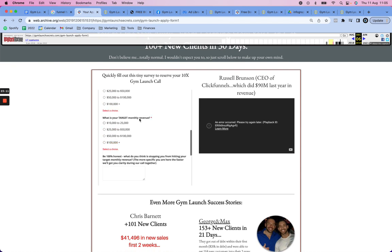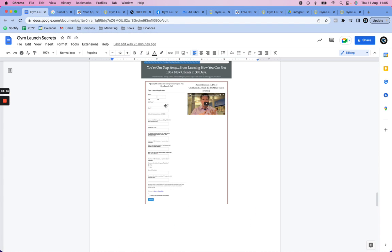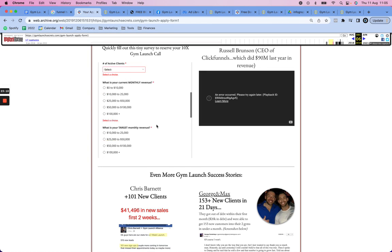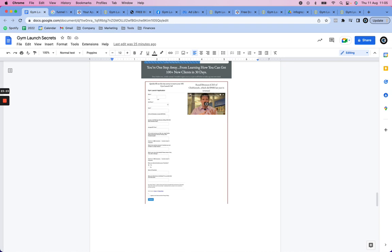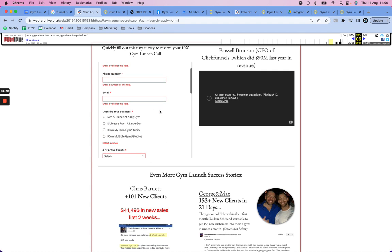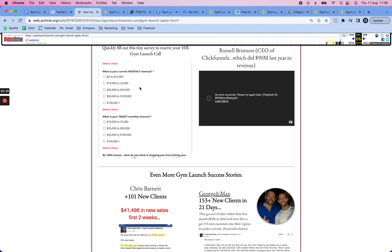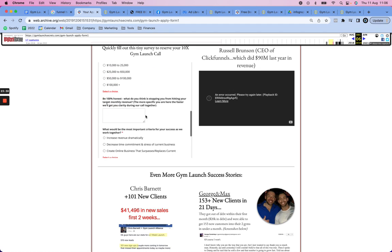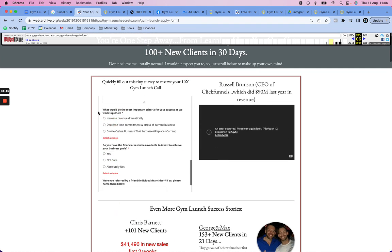But you can see here that they've kind of embedded it now, so it doesn't look as ugly as it once did, where all the questions are there. Now they've got like a little scroll feature. And this, I believe, is the video of Russell Brunson, which you can see here. So they've basically got an application just asking people about the business, phone number, name, describe your business, how many clients do you have, what's your current revenue, what's your target revenue, what's stopping you from growing, the basic questions that people ask to get people on the phone.